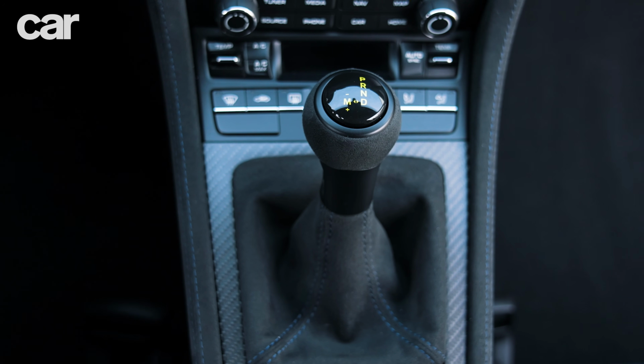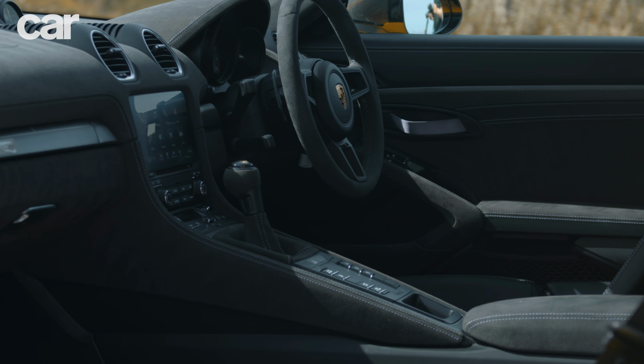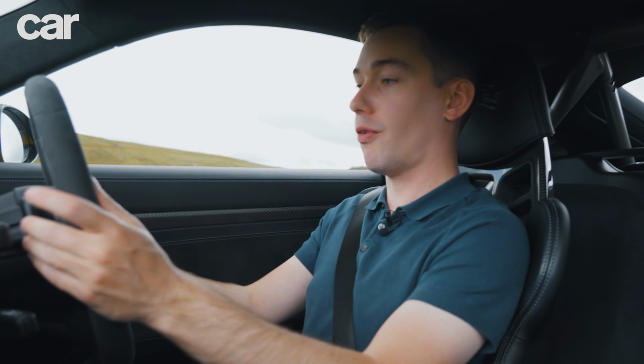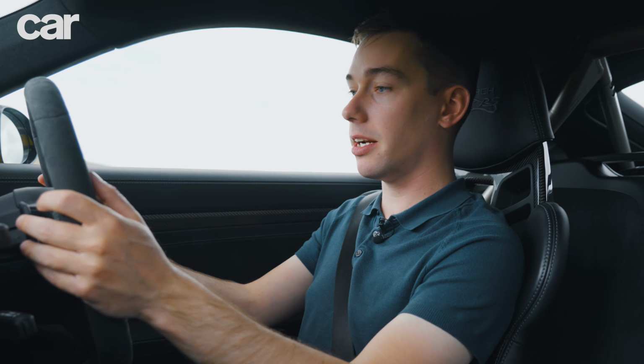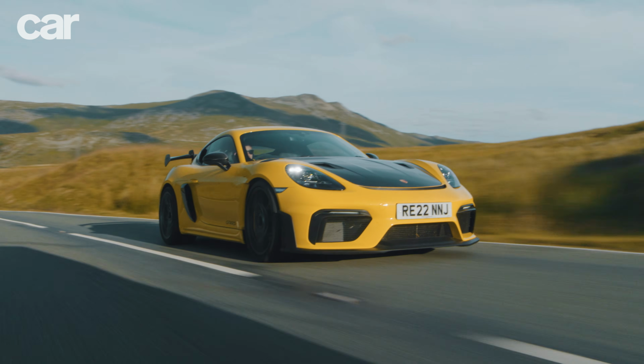Although, on the other side of that, this 7-speed PDK, it's like it's been taken straight out of a racing car, because the way it changes down, I mean, listen to this, 5th gear now, 4th, 3rd, 2nd. And you can do double blips as well, so once again, 4th gear, double blip to 2nd. It's good. Even if you are a manual gearbox diehard, you have to admit, this is good.